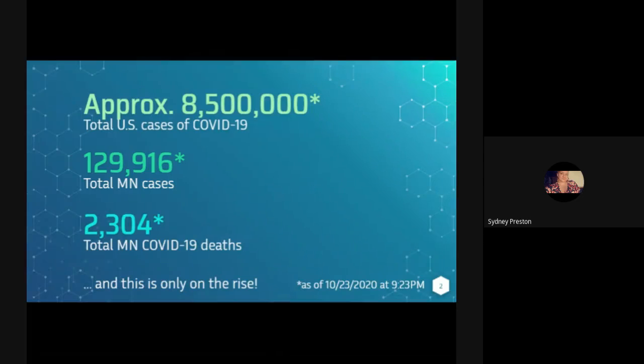As just a little recap of where the US stands as of the 23rd, when I grabbed this data, we are at a total of 8.5 million cases of COVID in just the US, which is a pretty large number. And in Minnesota alone, we are sitting at 129,916. And for deaths, we are at 2,304. And sadly, this is only on the rise. Again, this was taken on the 23rd, and today is the 28th.